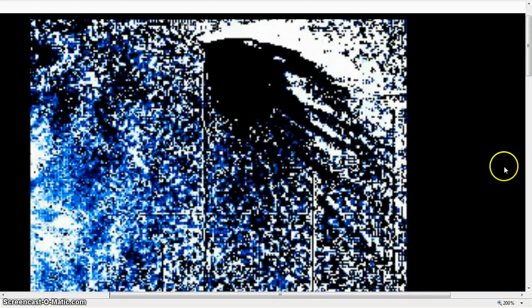And another good example too is, now this should be Earth right here, okay, that should be Earth right there. That is Earth, basically. Make sure you know that. That is Earth right there. Absolutely Earth.